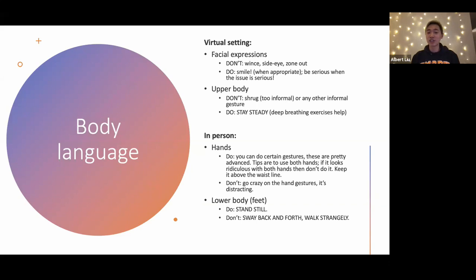And the last thing to watch in person is your lower body. A lot of people, in real person, wow, I have not been in real person in a while, tend to sway back and forth like a metronome, or like they're on a ship. This is something that you want to avoid. You want to plant your feet as steady as possible and only stand intentionally. A lot of people sway back and forth to establish a rhythm, and it's rather distracting for judges, as you can tell. So stand as still as possible and plant those feet. Just know where you are standing.